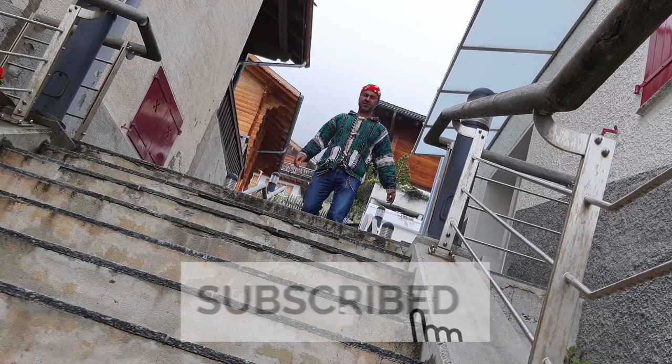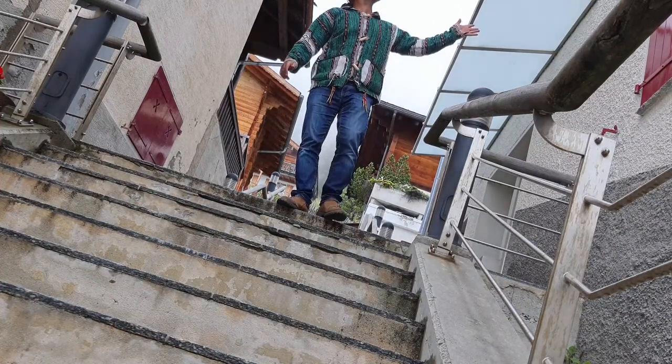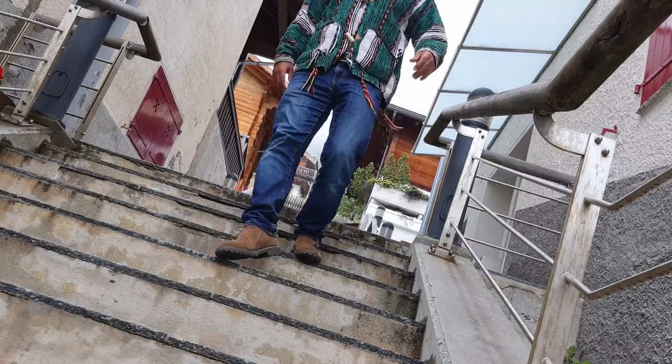This is Saint Luc. Welcome to Saint Luc. It's a very charming village. I love it. Look at this. Check this out. See how cloudy it is? It's really cloudy right there. It's cold, about 4 degrees.